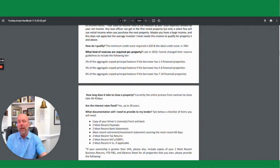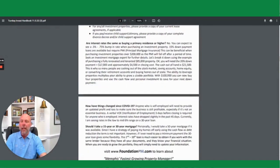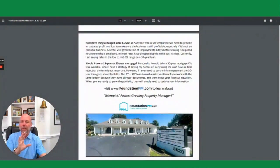It's up to date. Today is April 11th, 2023, and this article is up to date. That is exactly what you need. It's exactly the reserves you need. And a lot of other good information about using your 10 golden tickets properly.